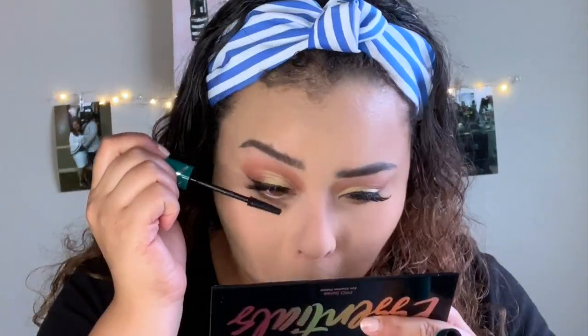Okay, going back in with my Thrive Cosmetics mascara, and we're just gonna coat the lower lashes. I love this mascara. Quickly became my favorite.